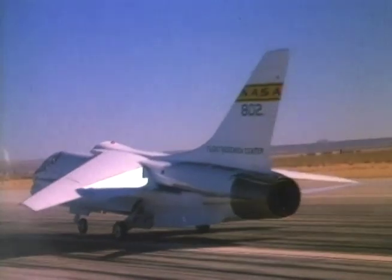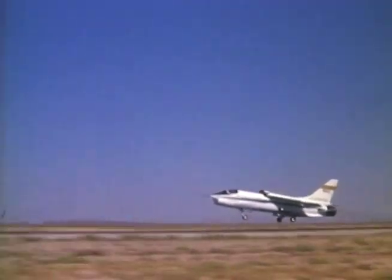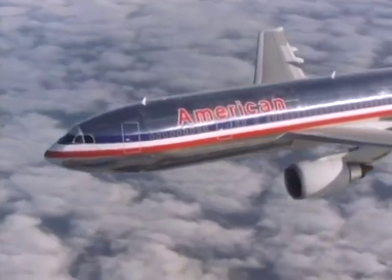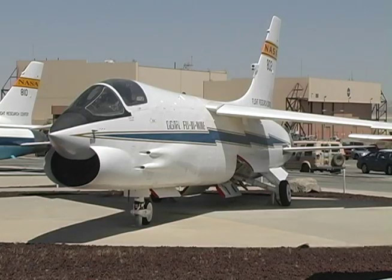The amazing contributions of the revolutionary F-8 digital fly-by-wire program were quick to follow. Today, fly-by-wire is used in almost every modern aircraft, including fighters, bombers, transports, and airliners. The airplane, in addition, turned out to be a godsend for the space shuttle program.